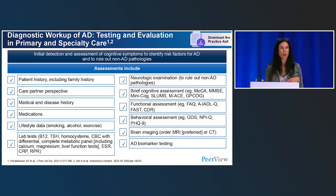Laboratory testing, as I mentioned, looking for all of those reversible causes of memory loss that can be evaluated. The neurological examination is helpful to rule out non-AD sources. So on a neuro exam, you can pick up Parkinson's disease, or if they have signs or symptoms of a stroke, you can identify it that way. As far as the brief cognitive assessments, I would say for us in our practice, we're using probably MOCA most often, MMSE to a certain extent. If I see any abnormalities or any areas of deficiency on, say, a MOCA, I'll usually order full neuropsychological testing on the patient. Functional assessment is really important too. So having an understanding of what their activities of daily living are like, what kind of impairments they may have. Behavioral assessments are also important too, especially if they're potentially being aggressive to family members.